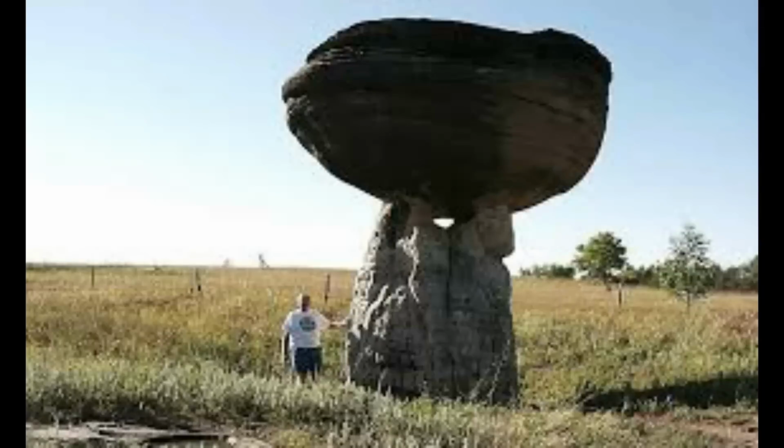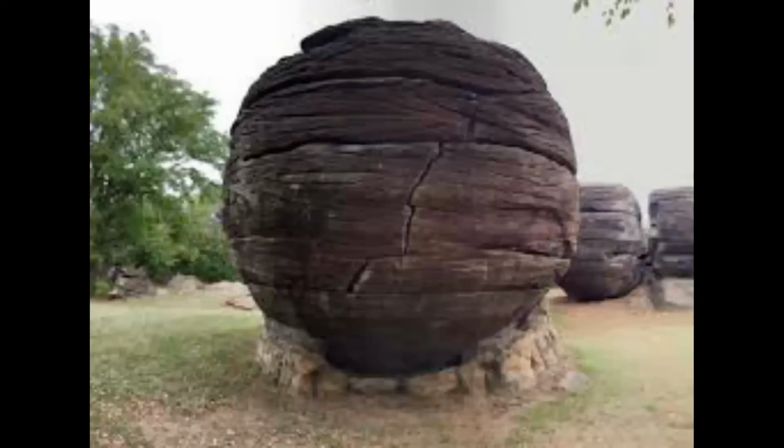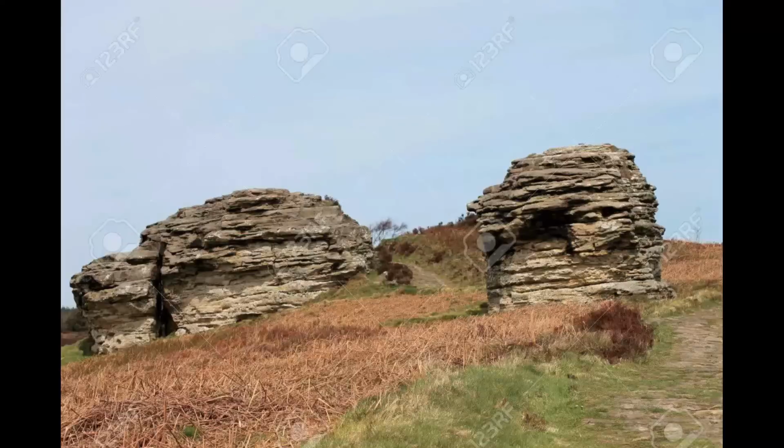Mushroom Rock at Mushroom Rock State Park, northwest of Wichita, looks a lot like the rock formations on the moors of Great Britain, like this one in the North York Moors National Park in northern England. Same thing with Rock City at Minneapolis, Kansas, slightly northwest of Wichita, which also looks like rock formations that you find at North York Moors Park in England.